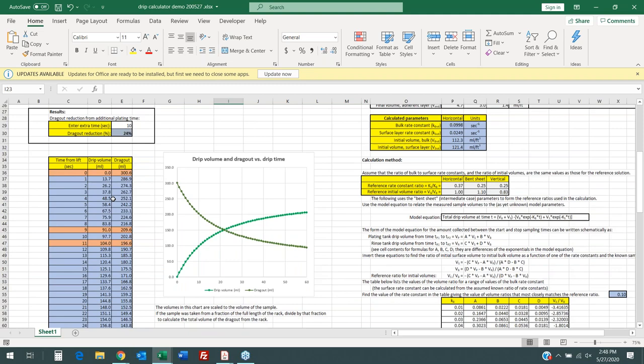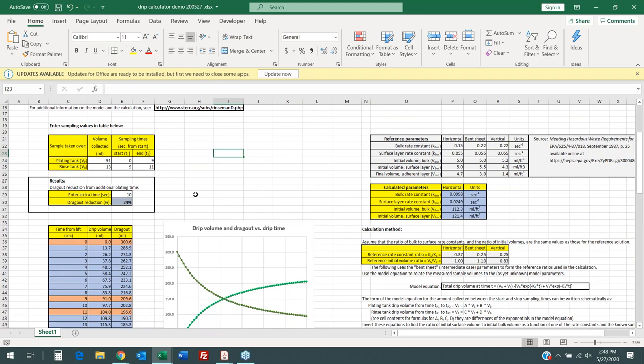The other thing I wanted to point out is, in order to not baffle the people that you want to present this information to with information overload, we can boil things down to a single number. If I am going at a certain number of seconds now and I want to have 10 extra seconds of plating time, put that in, and this will compute for you exactly what drag out reduction you would expect based on the model. And that's the number that you can present.